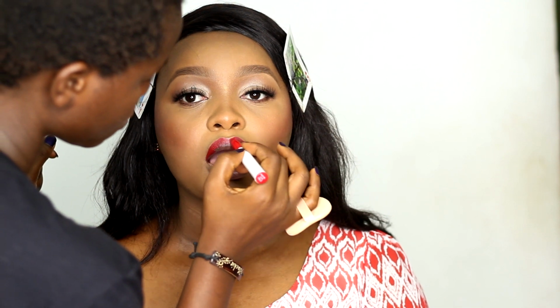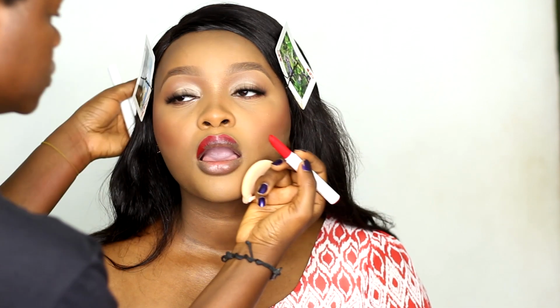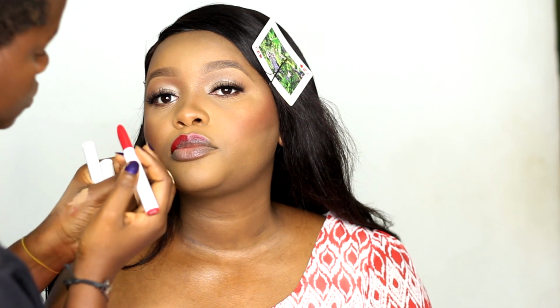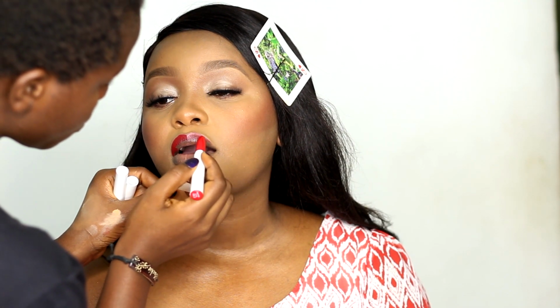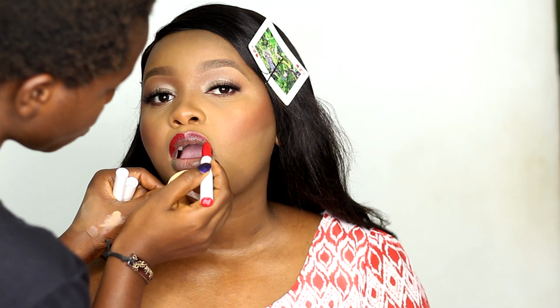So we're going for like a little ombre moment. So I'm using this darkish red to outline her lips. And I'm going to be going into the center with a brighter red, to give you that pop, you know.